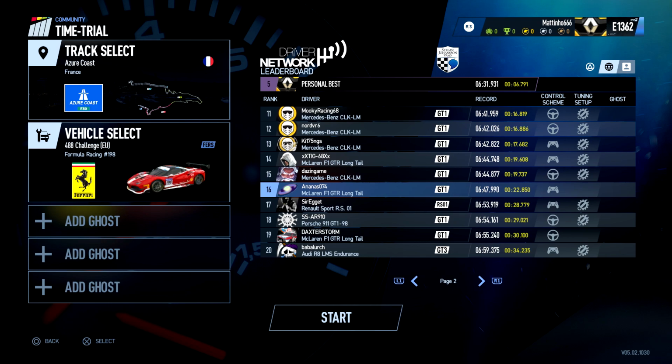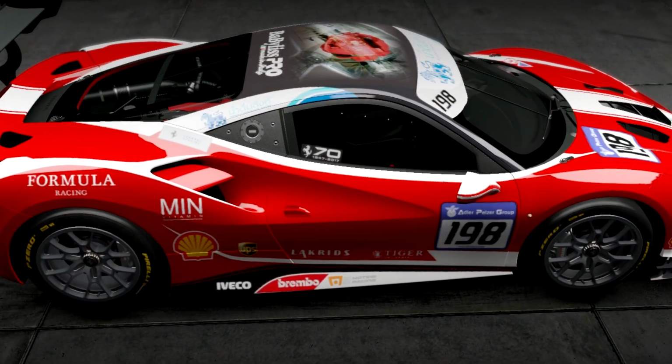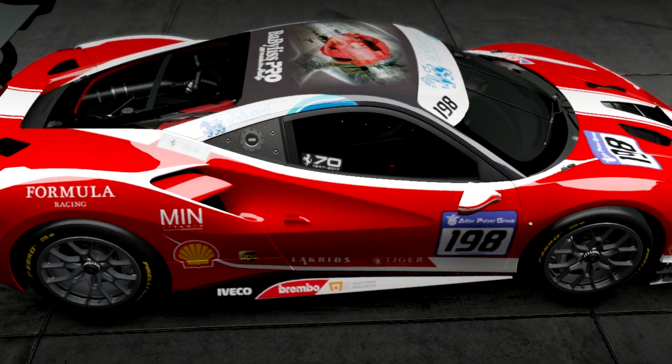And when you look at the company it has, there's a RS01 and there's everything else. There's a GT1 car. You've got CLK LMs, you've got a couple of McLaren F1 Longtails, we've got an Audi R8, oh, we've got a GT3 car at the bottom as well. So yeah, I think that's a pretty impressive time from the Ferrari there.